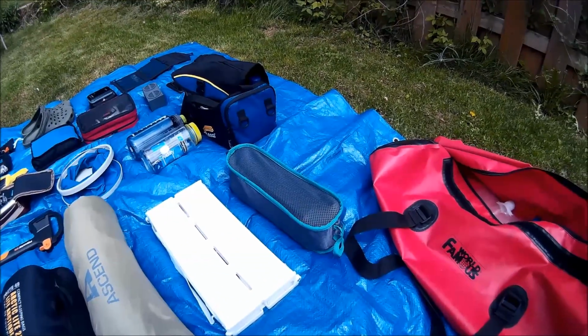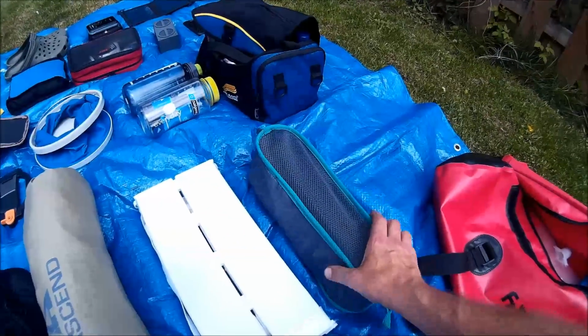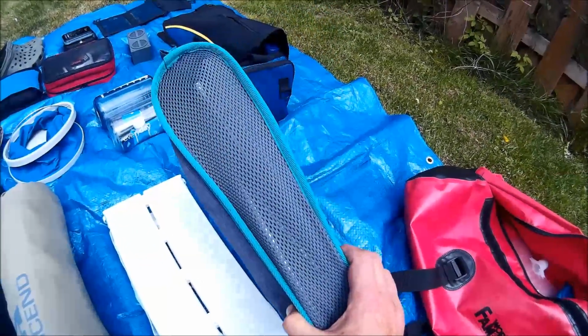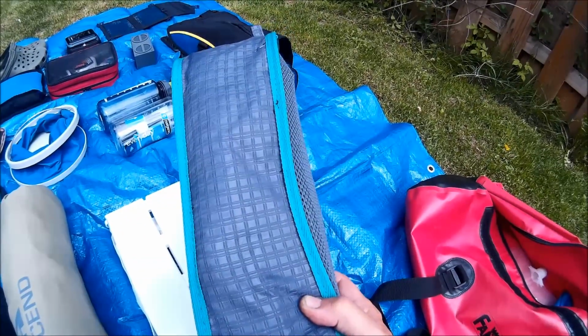So moving right along, this is the Joey travel chair, which packs down very compact, very lightweight, and it holds up to 300 pounds. Very similar to the Helinox chair, but a fair bit less money.